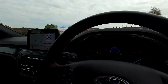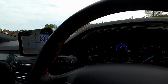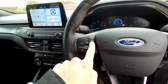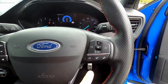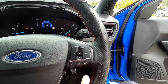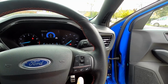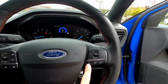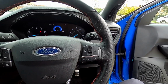It's really nice inside. As I said, this is an ST-Line, so you get a nice D-cut leather steering wheel with the red stitching. You also get, if we just go through the steering wheel whilst we're here, cruise control, speed limiter, volume adjustments for the radio. You can change your stations here using the left one and the right one. If you pair your phone up to Bluetooth or Android Auto and Apple CarPlay, which this does have, you can also pick up and put down phone calls, and you can also use voice commands to answer calls, make calls, set up the navigation, things like that basically.